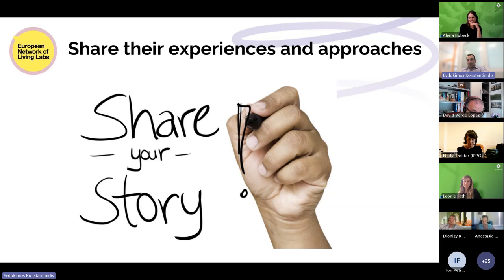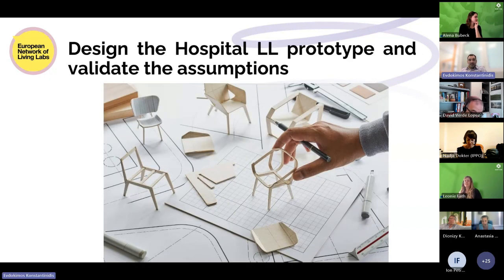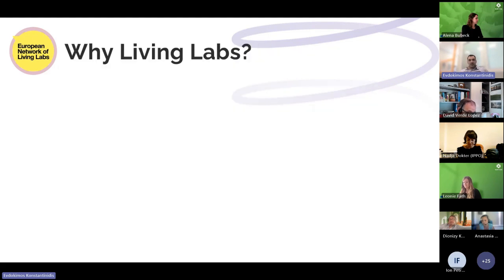So actually, we try to involve the community in order to understand the problem, to understand what would work and what won't, and design the Living Lab Hospital prototype, validating our assumptions: if you have a room for monitoring that looks like a home, it would be really nice for the patients and they would be willing to spend some time there. So we try, as you understand, not only to use the Living Labs, but also to develop further the Living Lab concept or the approaches.